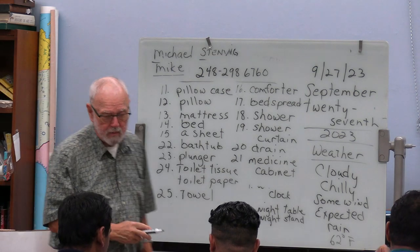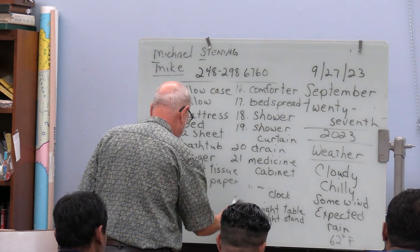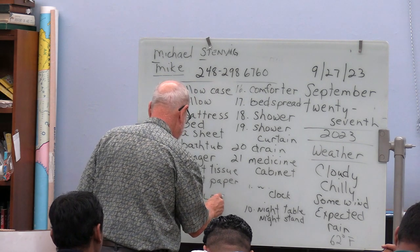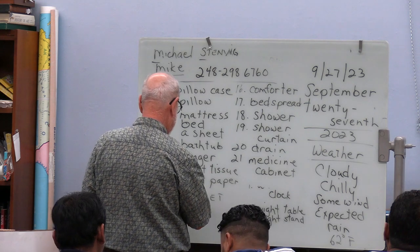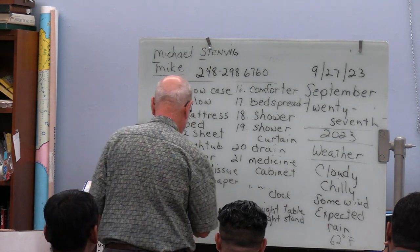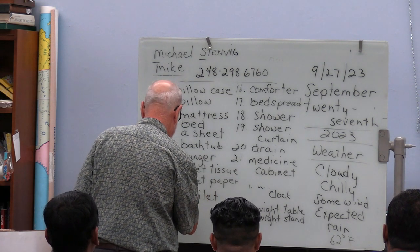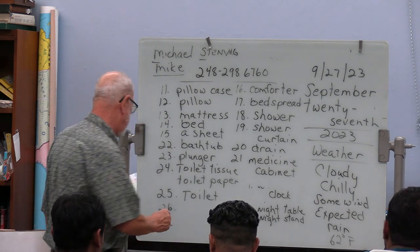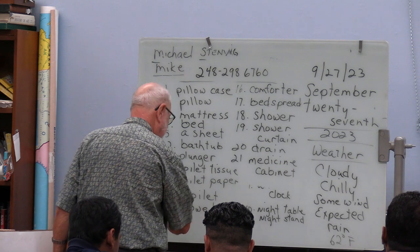What was 25? 25, toilet. Oh, toilet. We all know toilet. Well, our WC. And what's 26? Towel. We have enough space here.